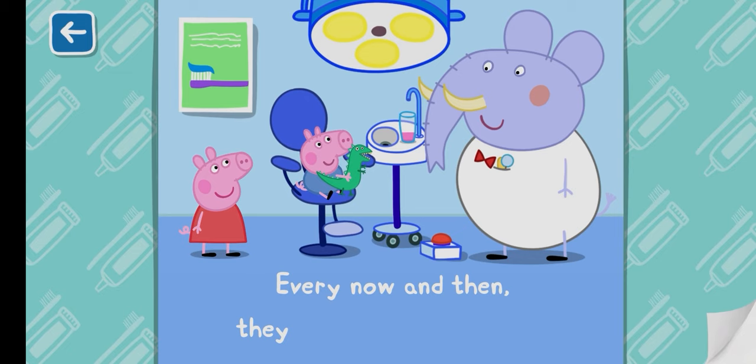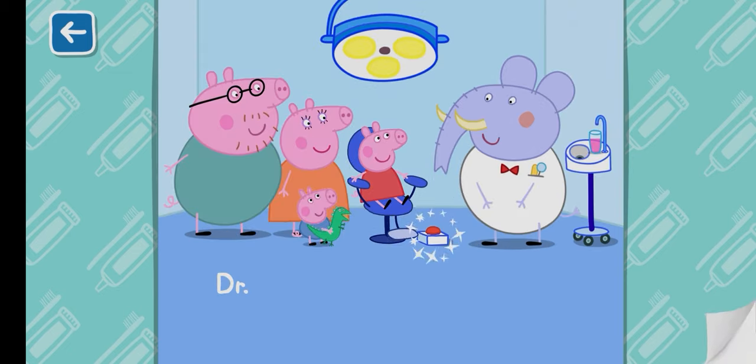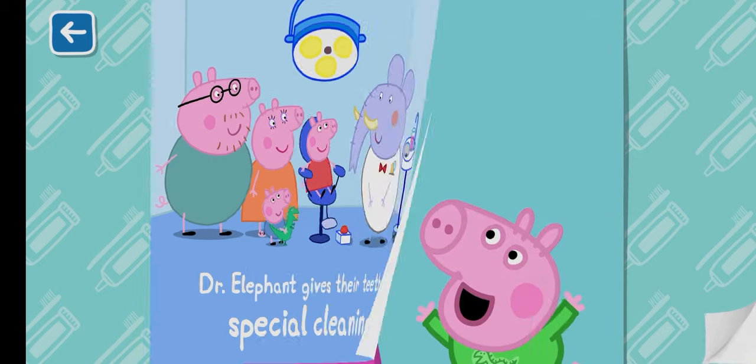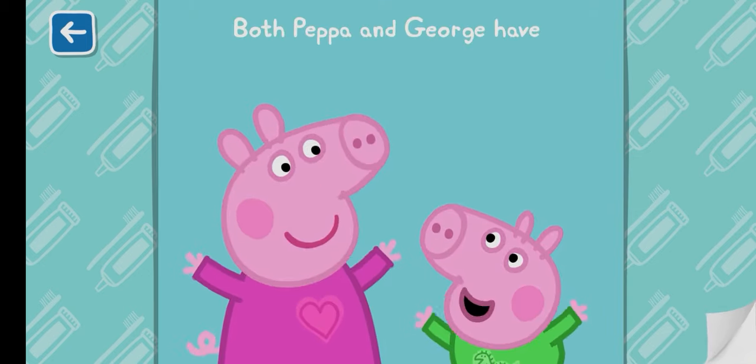Every now and then, they go to the dentist. Dr. Elephant gives their teeth a special cleaning. Both Peppa and George have healthy teeth.